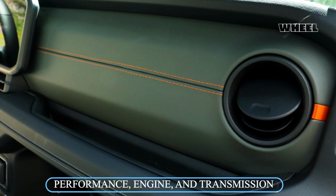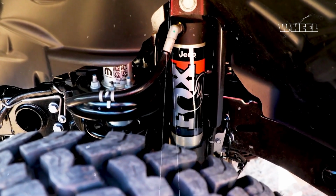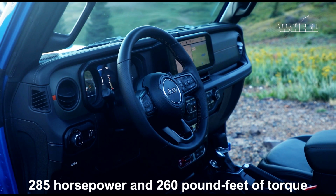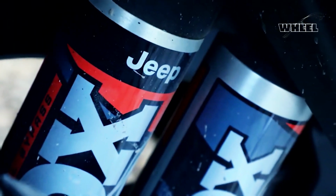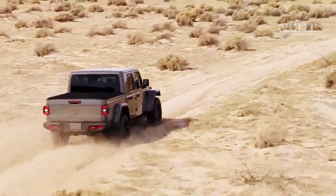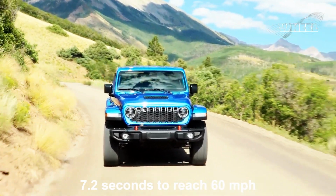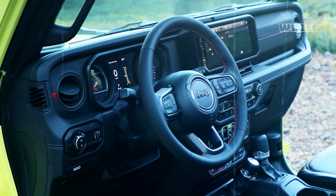Performance, engine, and transmission. The Gladiator's 3.6-liter V6 engine generates 285 horsepower and 260 pound-feet of torque. It can be coupled with an optional 8-speed automatic transmission or the standard 6-speed manual transmission. In our test, the Overland model with the automatic transmission took 7.2 seconds to reach 60 miles per hour. But otherwise, it moves a little more slowly than most of its rivals.